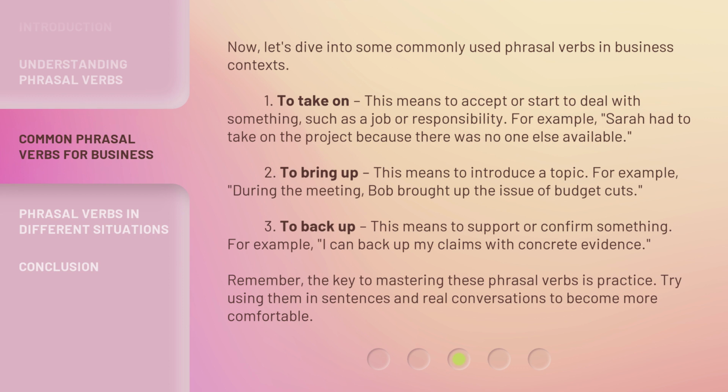3. To back up. This means to support or confirm something. For example, I can back up my claims with concrete evidence. Remember, the key to mastering these phrasal verbs is practice. Try using them in sentences and real conversations to become more comfortable.